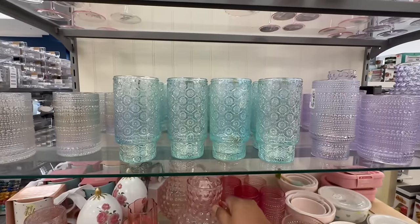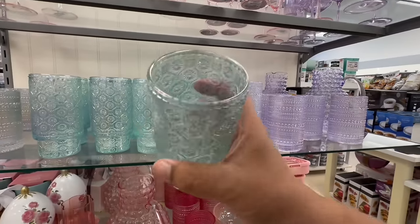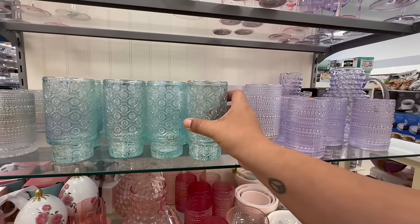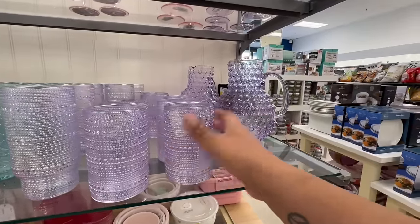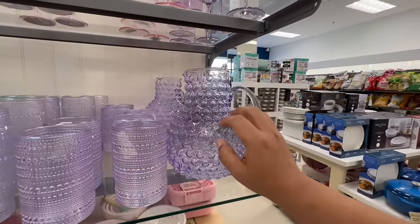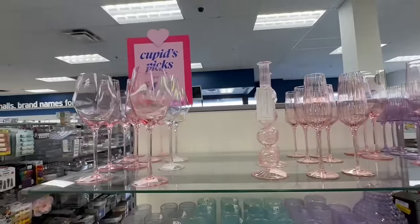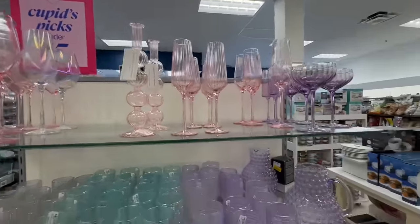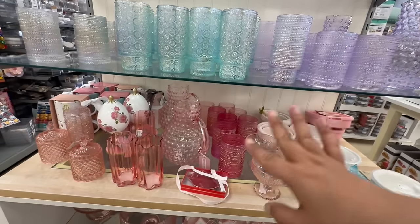And this glassware. Yes. I love this one. How much are these? Ooh, $4.99, a little pricey though. And then they have these as well with the matching pitcher. Oh, I love that. And more up here, probably Cupcakes and Cashmere. So, how exciting. I do like these and I am looking for something different, but they're just a little pricey.